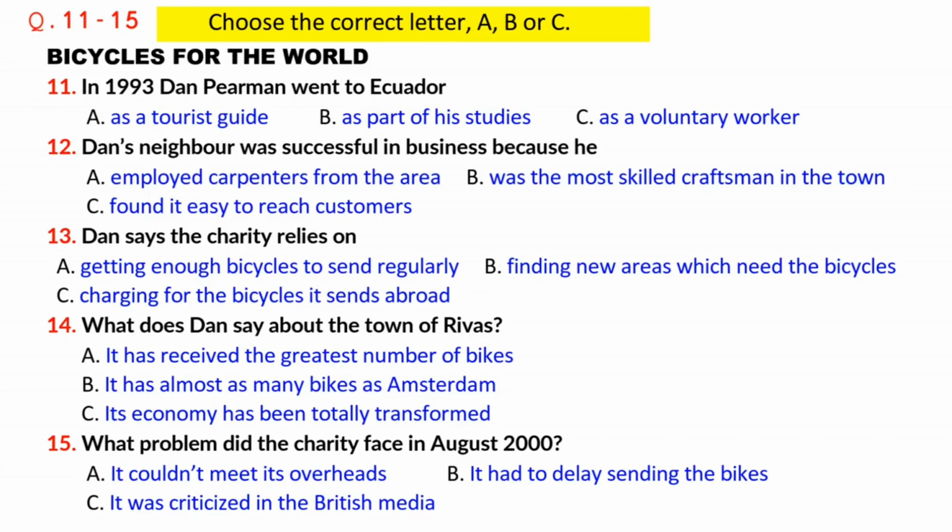My name's Dan Pearman, and I'd like to talk about the work of Pedal Power, a small charity based mainly in the UK. I'll be giving our contact details at the end, if anyone would like to find out more about how to support us. But first, how the charity began.